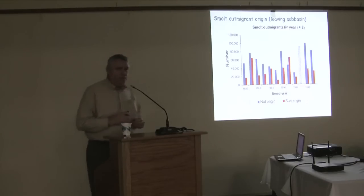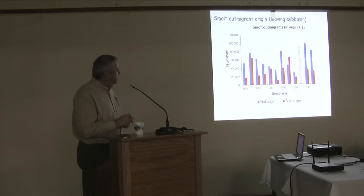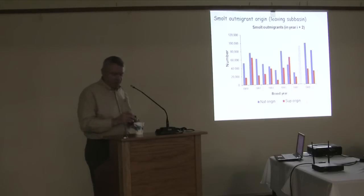So then if you look at the number of out-migrants, these are natural out-migrants in the blue. The red is supplementation out-migrants, estimated to be leaving the system at the mouth of the Clearwater. Excuse me. This year here we had a flood event, lost all the stock, so there was no supplementation that occurred in that year.